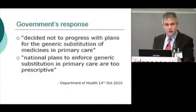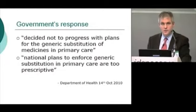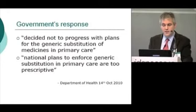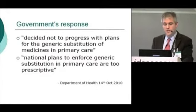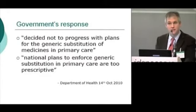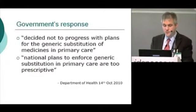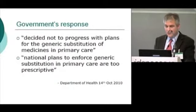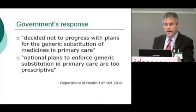Only a couple of weeks ago, the government responded to the original proposal of last year, and they decided not to progress with plans for the generic substitution of medicines in primary care. So a bit of a U-turn there, but clearly we've had a new government in the meantime. And the reasons that they gave were quite weak, but they said that national plans to enforce generic substitution in primary care are too prescriptive.